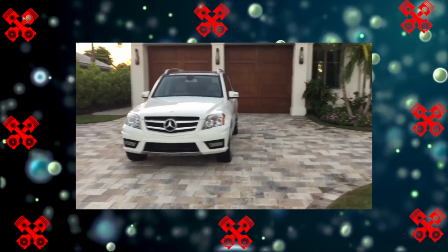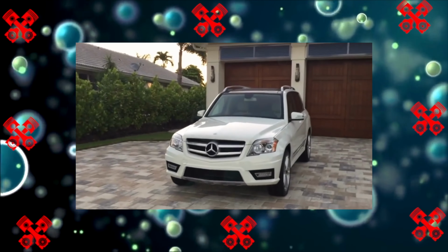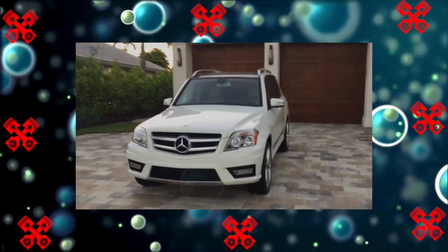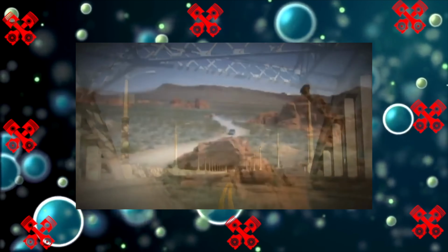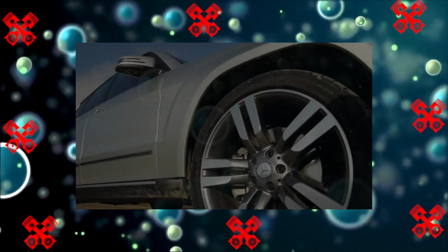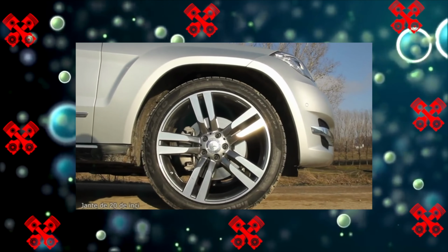The appearance of the GLK echoes the largest GL model in the lineup. By the way, among the options for deciphering the abbreviation there is this: GL-curse, that is, short. According to the owners and mechanics, the best version of the Mercedes-Benz GLK is a post-styling one with a gasoline engine and an index of 350.